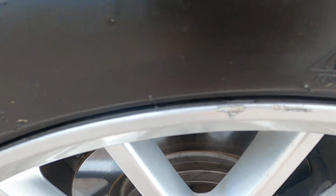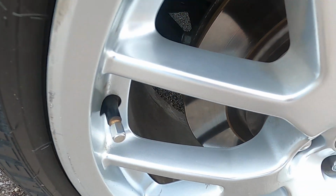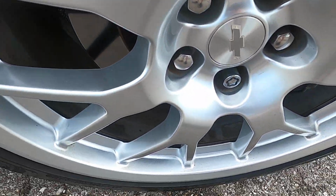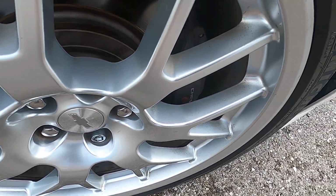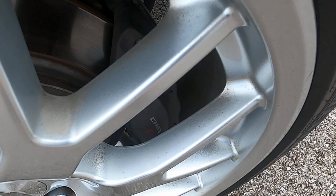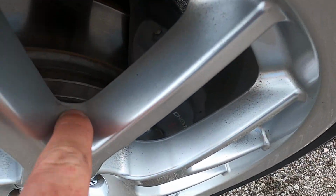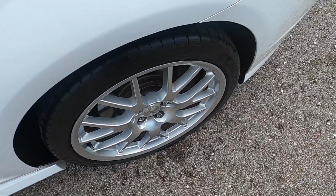Rear driver's side wheel. A little bit of rash there around the lip. A little more rash, but the spokes and the face of the wheel typically is where you'll notice most of the wear. And on this wheel, there is not really any on the face. But again, we do still have some of the issues with the finish kind of failing on the wheels.